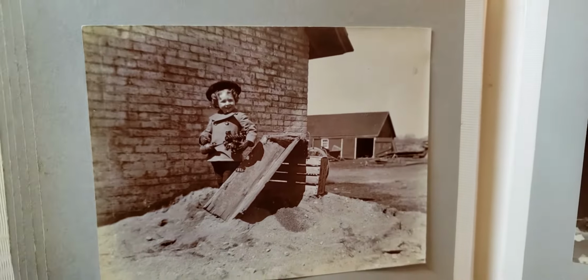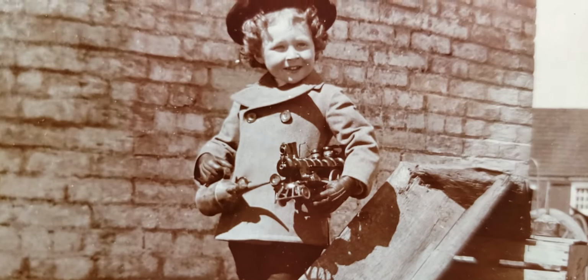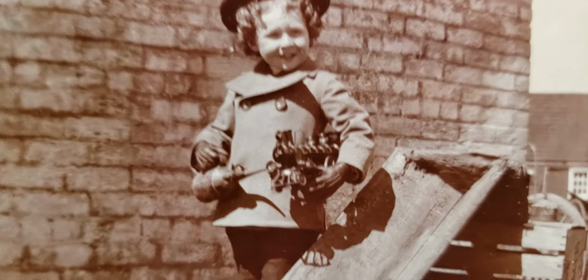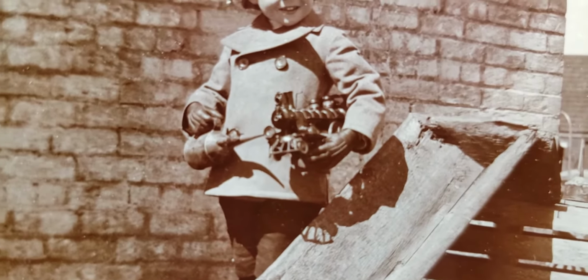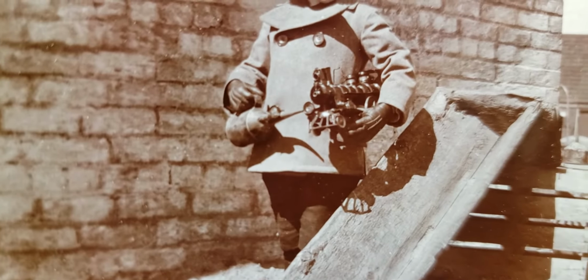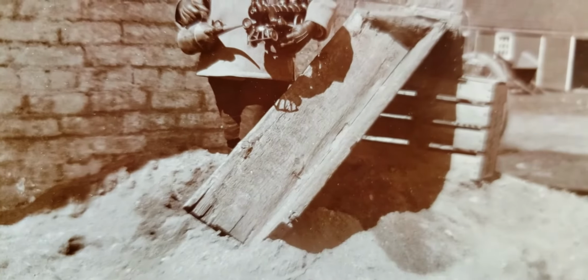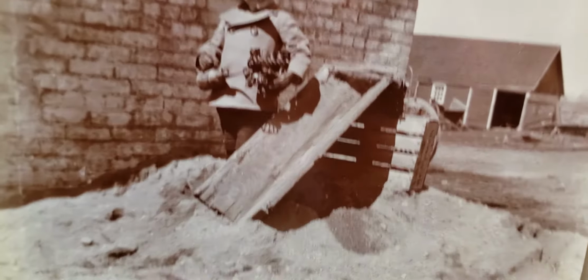Again, we have a little boy with another fascinating antique toy over here, as you can see. And this beautiful antique train he is holding is being oiled, it appears. He probably has a little oil can. And he made a makeshift ramp. And he looks like he had a lot of fun dropping the train into this little sand pit here that he made.